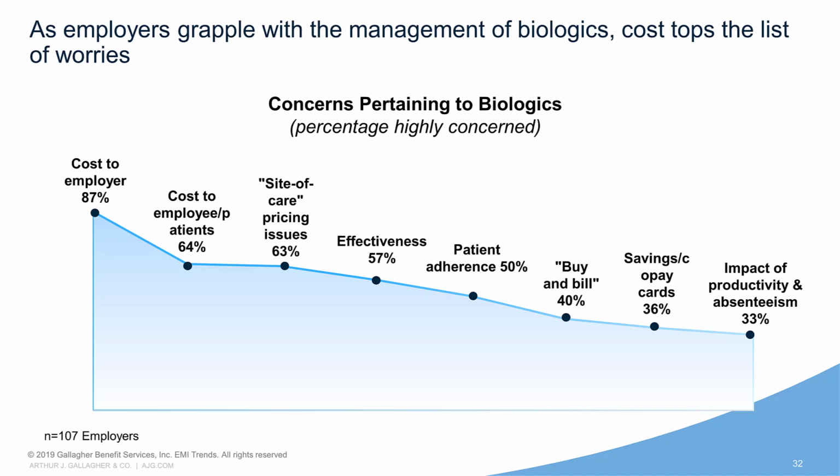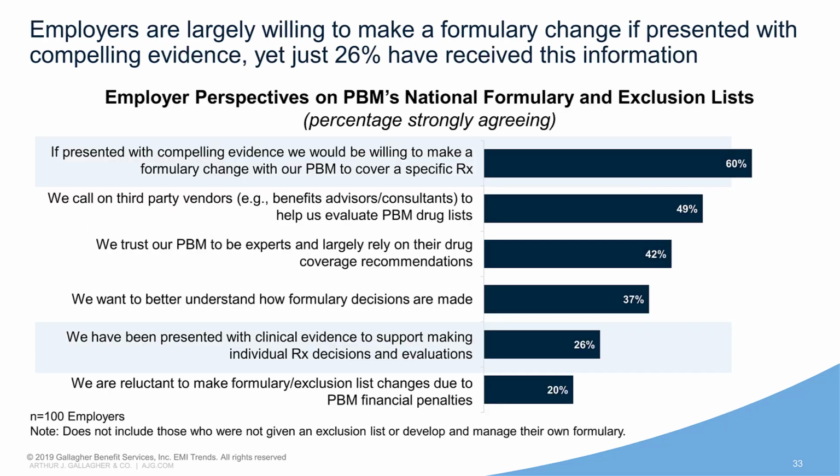And it's hard to interpret what that means, but one might think that they believe that the effectiveness is either a given, or they might actually have some concerns about the information and the data that they're receiving and the decisions that are being made. So next slide, let's look at these formulary decisions.